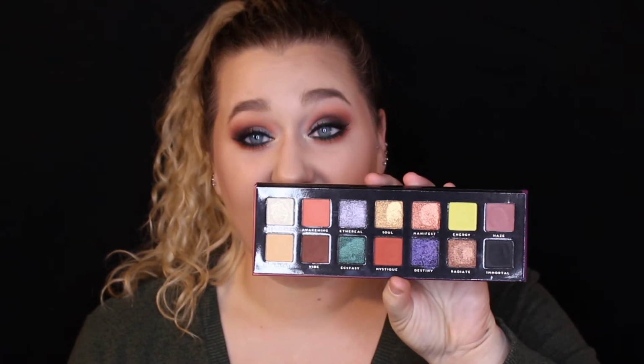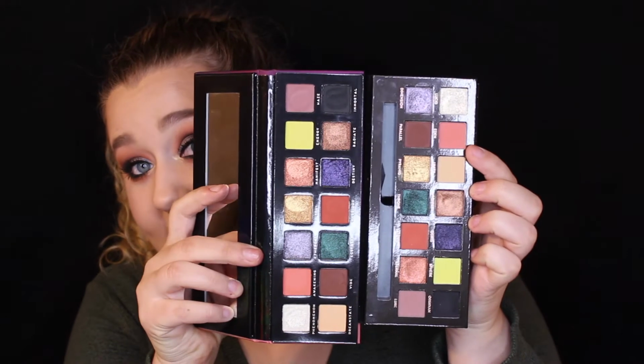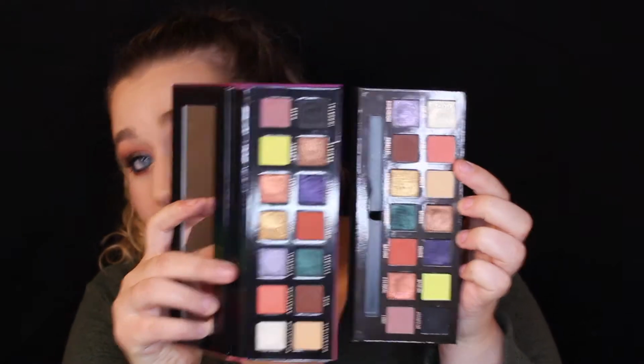As you can see, it looks very, very similar. It doesn't specifically say that it's a dupe, but just by looking at the two palettes together, which I will show you, identical. They are almost the exact same colors. Not the same order, but they're the exact same colors. Same setup with the squares and everything.